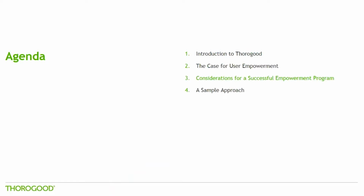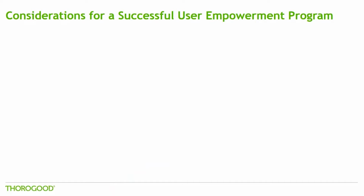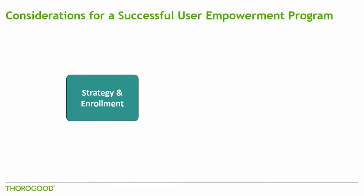So what would contribute to a program that is actually going to get people up that curve and generate those results, rather than just be a check in the box to say we did training? So in this next section, we're going to look at some of the considerations for a successful empowerment program. And in this, we're going to look at a couple key areas.